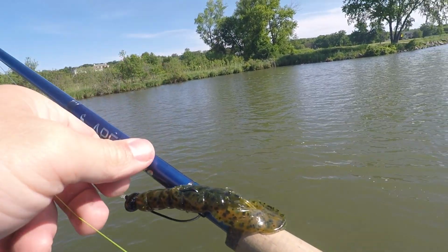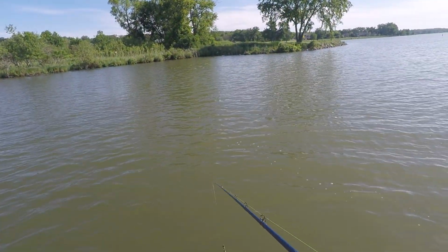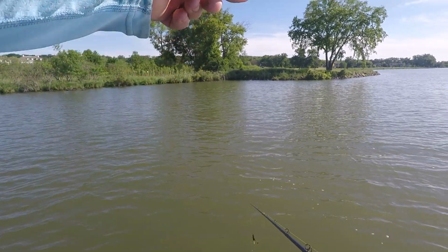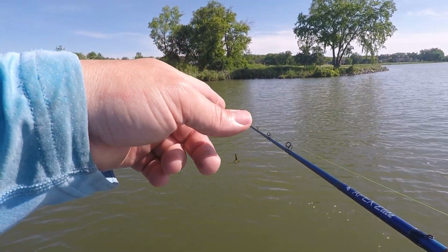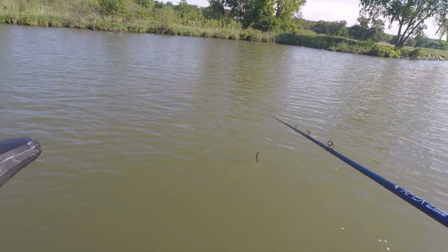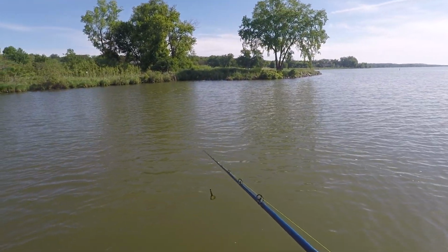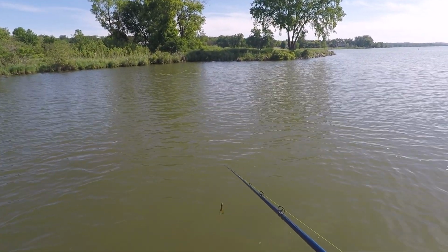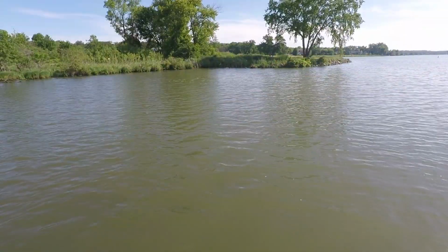Okay, it might be too early for it, and I already covered a bunch of water with the crankbait, but there are lily pads, so I like to throw a jig, I'm gonna do a football head and a craw, or a weightless worm through them, and see if anything's in and around them hunting. It's always a good thing to just check structure.